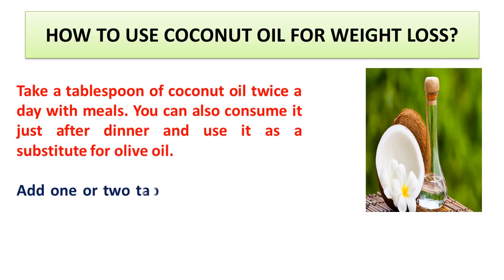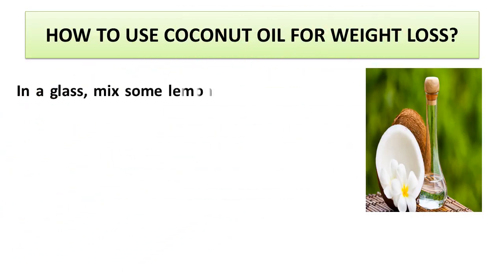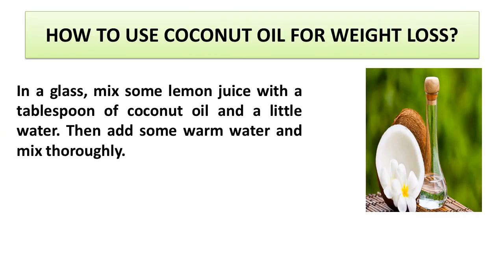Add 1 or 2 tablespoons of coconut oil in a glass of warm water or herbal tea. Mix and drink regularly. In a glass, mix some lemon juice with a tablespoon of coconut oil and a little water. Then add some warm water and mix thoroughly. Drink this mixture in the morning.